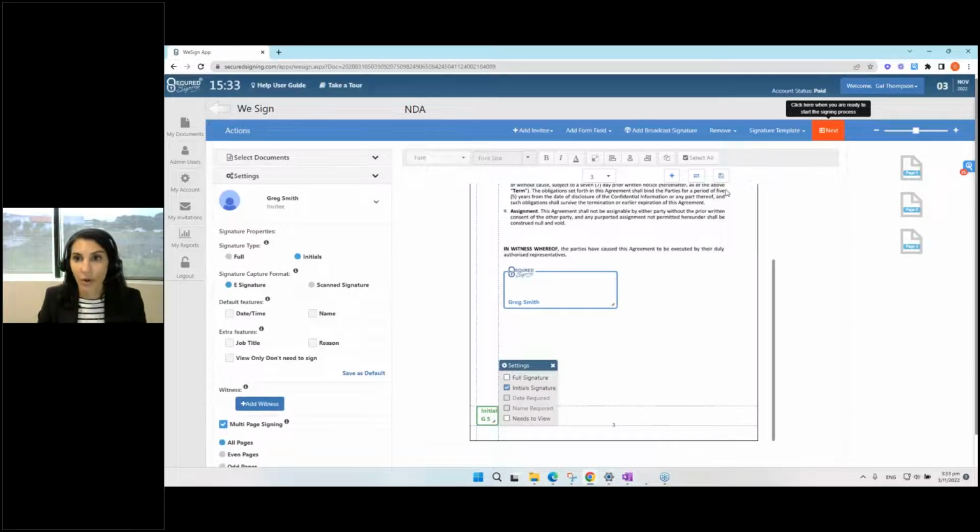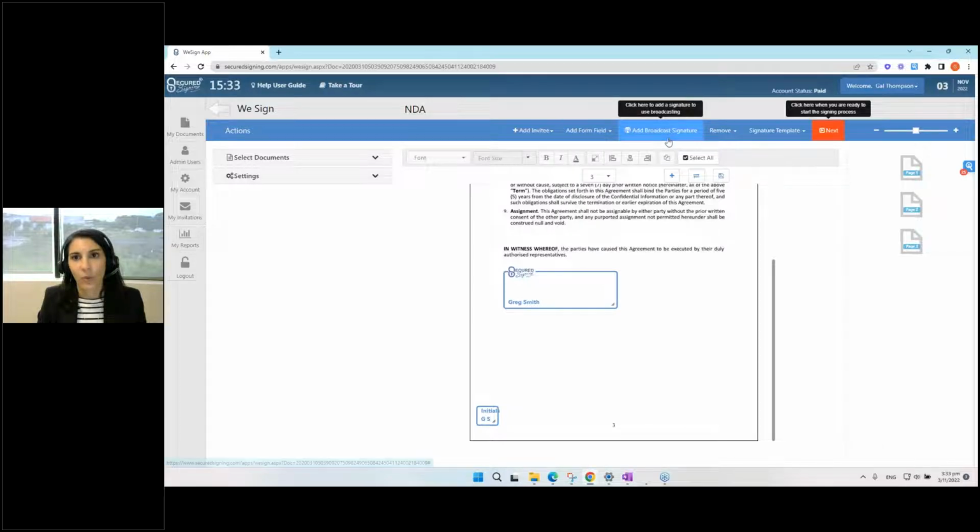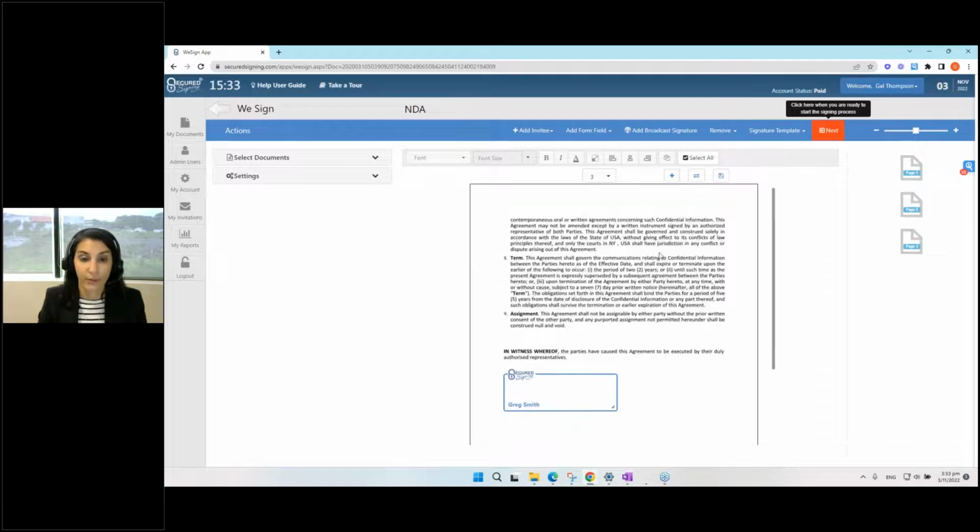We do have some more automation, like using signature templates to make things faster, but I'm just showing you the basics today. You can also add form fields on the fly or use templates, as Geoff mentioned. And we also support bulk sending of documents for signing using the broadcast signature. So you can send the same document to many signers all at once, but they each receive their individual copy. Really good for policies.